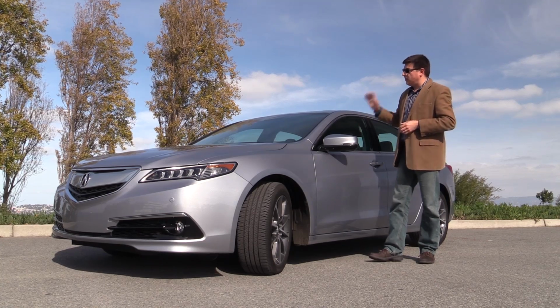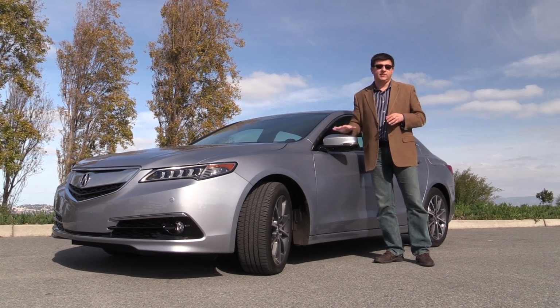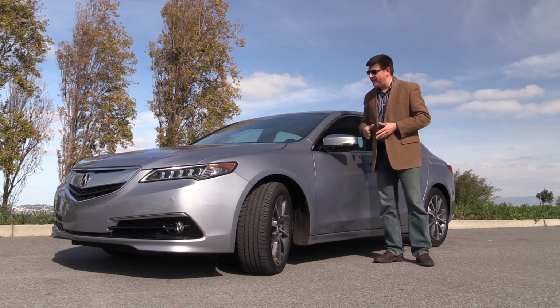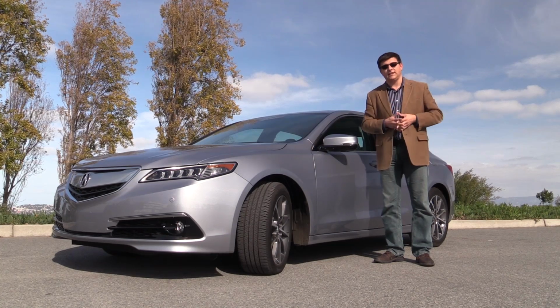Now, while you can obviously also compare this with the rest of the European compact luxury sedans like the BMW 3 Series, the Mercedes-Benz C300, etc., this is kind of a different vehicle. It's also quite different than the Cadillac ATS or the Lexus IS.